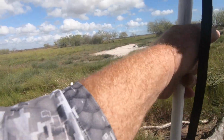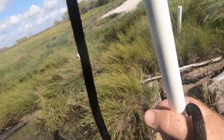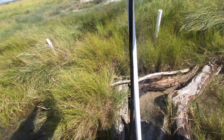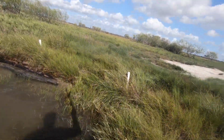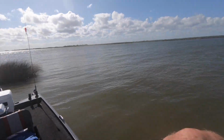Into firewood. Golly, that's hard. I can't get through this sand. I can't get through the sand. Yeah, it goes about 3 inches and stops.